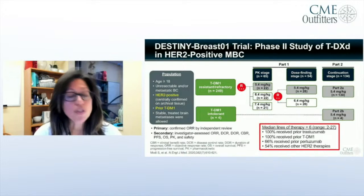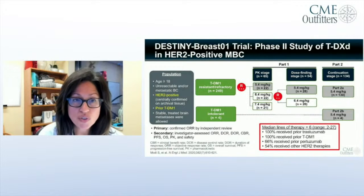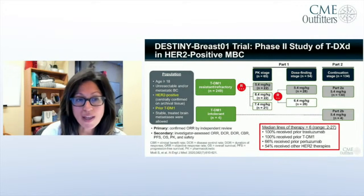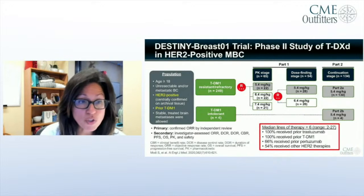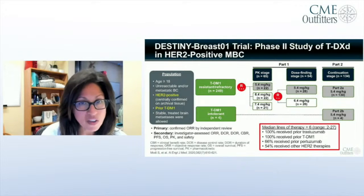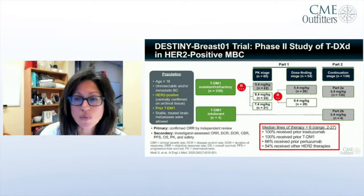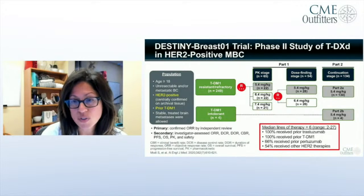So the pivotal study for trastuzumab deruxtecan is the DESTINY-Breast01 trial. This was a phase 2 study conducted in patients who had centrally confirmed HER2 positive metastatic breast cancer. And all of these patients had to have had prior TDM1 to be eligible. The study was conducted in two parts. The first part was a dose finding phase. Once they defined 5.4 milligrams per kilogram, given every 3 weeks by intravenous infusion, as the best phase 2 dose, all patients in part 2 were then treated with that dose of TDXD.